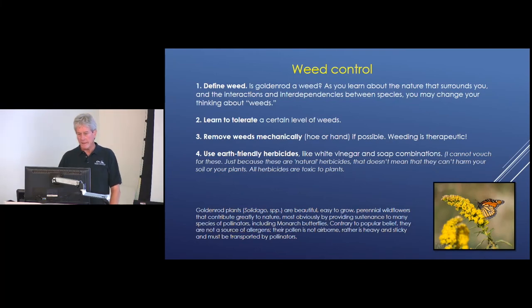And they're very important in the fall during fall migration for the monarch butterflies. They also have a bad rap about causing allergies, but they actually have a real heavy, sticky pollen, which doesn't blow in the wind. It has to be carried by insects, by pollinators. So they really are not an allergen plant.